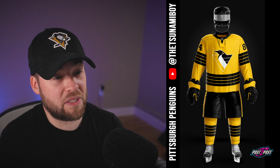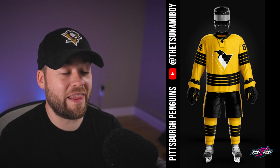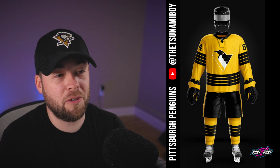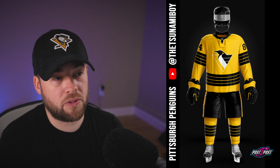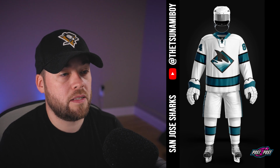Wow. Okay, the Pittsburgh Penguins. So that is a yellow jersey. That is a pylon right there. But it actually doesn't look that bad. I think in a full uniform, if this actually existed, it would probably look pretty good. I think it uses yellow better than the Nashville Predators use their yellow. Yeah, it's okay.